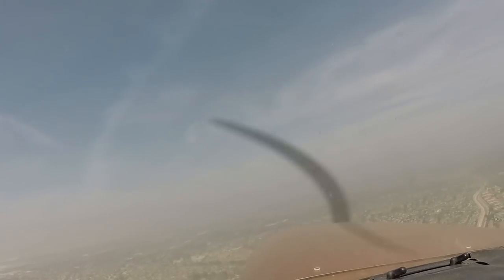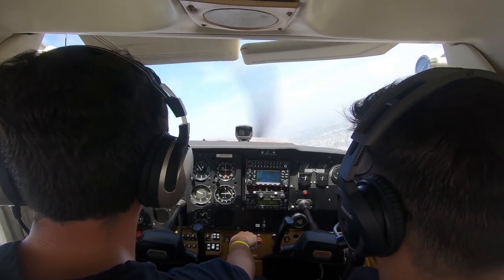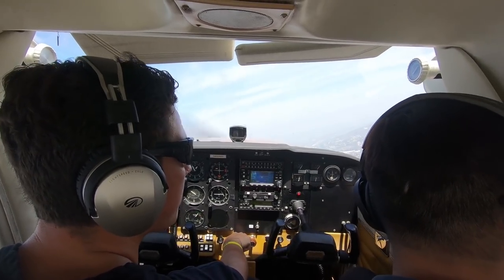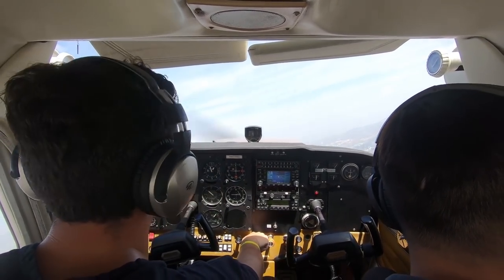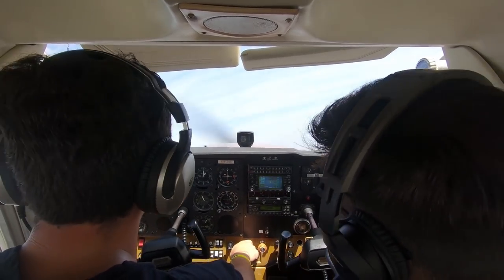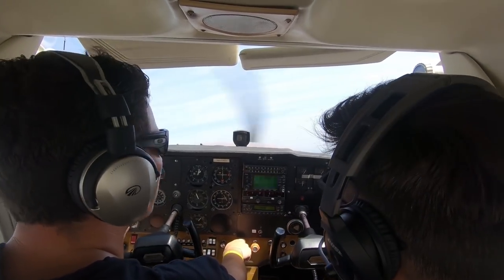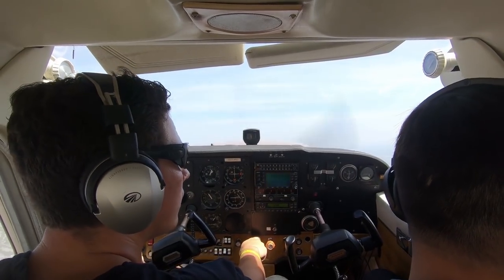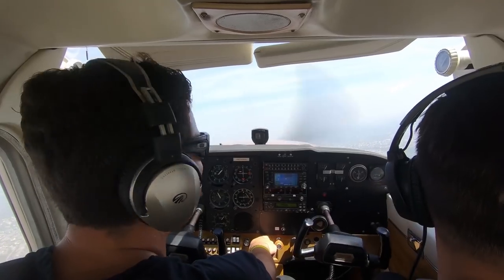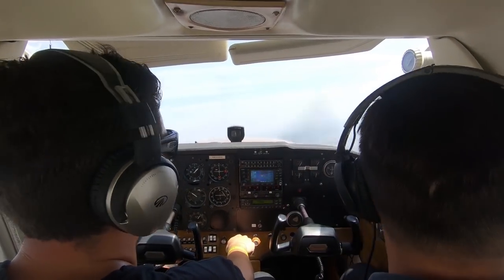Fullerton Tower, Cessna 8340 Lima, holding short 24, third landing. Cessna 40 Lima, Fullerton Tower, say departure intentions. Fullerton Tower, we'll be left crosswind. Keeping track of our landings. Okay, so now we're on our fourth landing. 40 Lima, Fullerton Tower, runway 24, quick takeoff. Kind of far out. 40 Lima, thank you. Yeah, start leveling.